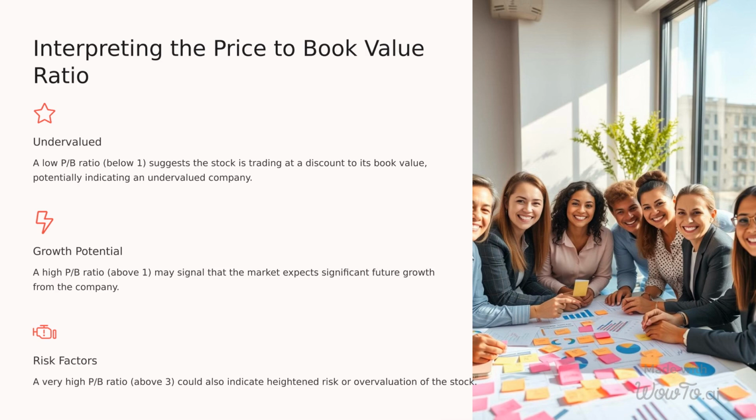On the other hand, a high price-to-book ratio, above 1, may signal that the market expects significant future growth from the company. In simpler terms, we can say investors are paying more for the company than its book value, possibly due to anticipated future growth or high market sentiment. Lastly, a very high price-to-book ratio, above 3, could also indicate heightened risk or overvaluation of the stock.